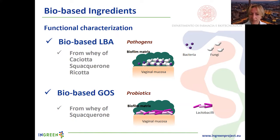BB GOS obtained from whey of squacquerone has been selected as a prebiotic in order to exert positive effects on healthy vaginal microflora. Thus, it's been tested for its ability to stimulate the planktonic growth of lactobacilli and to favor the formation of lactobacillus biofilms, which in this case can be important to form a strong barrier against pathogens. Moreover, the impact of BB GOS on vaginal pathogens has also been investigated in order to exclude undesired stimulating effects.